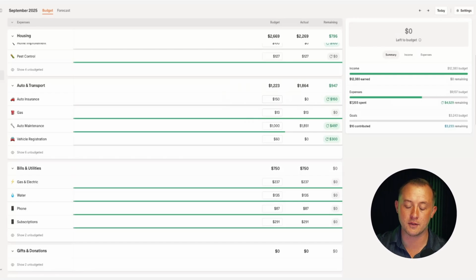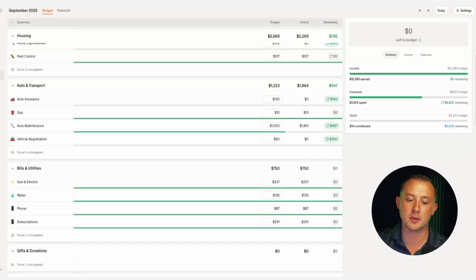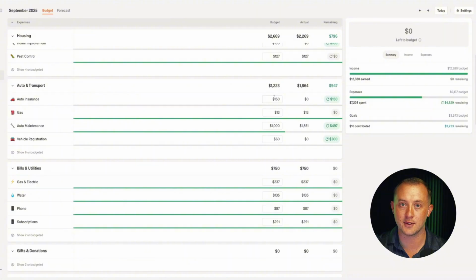I highly recommend, if you have any extra funds to put towards your car payments, to put towards your loan, I highly recommend it. Student loans, everything. Because once you free up that cash, there are so many more expenses here that you can take care of.